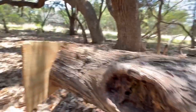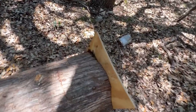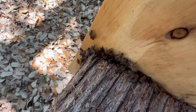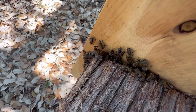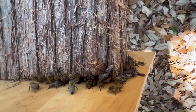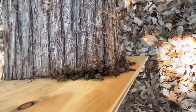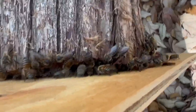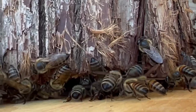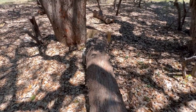This is their main entrance, but then I did staple on these pieces of plywood on the end when I brought them. And over here, what's happening is they're actually sealing it up. They're trying to close that gap with propolis or bee glue, some might call it, but the bees are in there working on making that gap no longer accessible. There's still kind of some bees coming and going, but for the most part, they're just filling that gap with gunk to where it's plugged up. And then that will be their only entrance and exit.